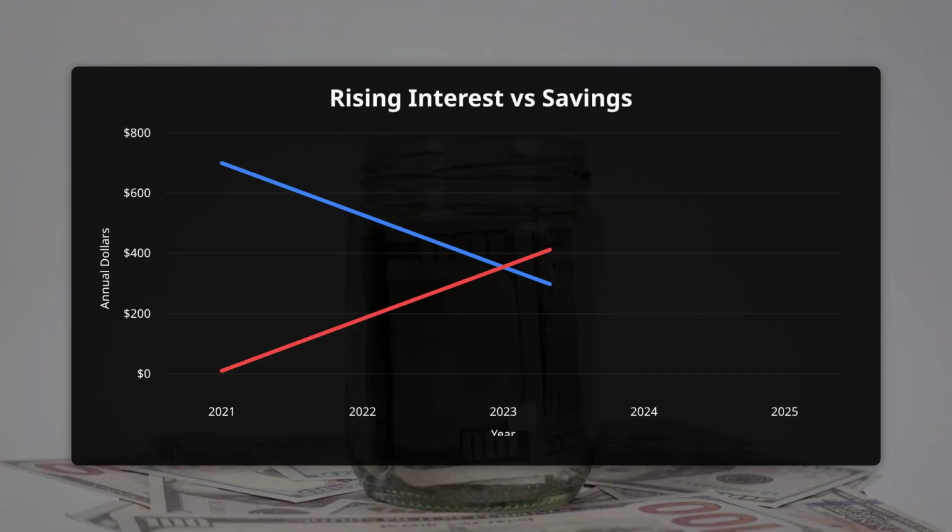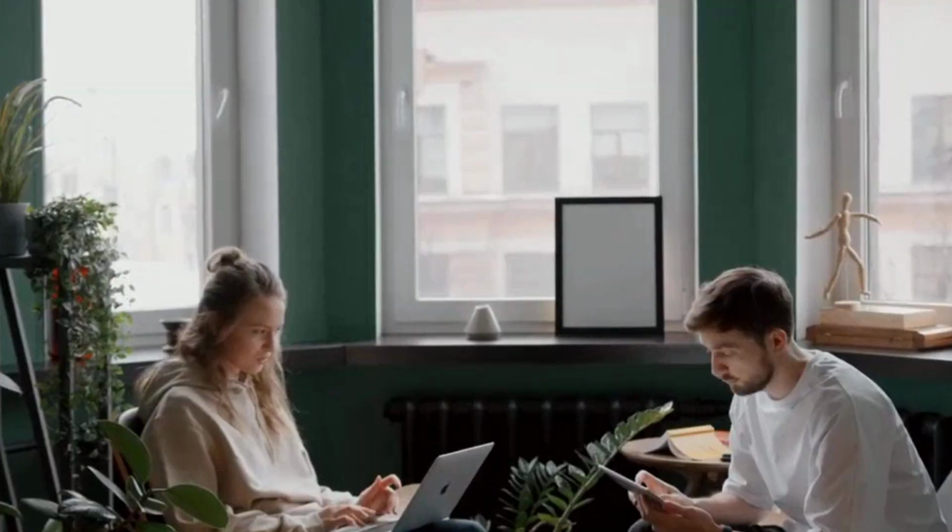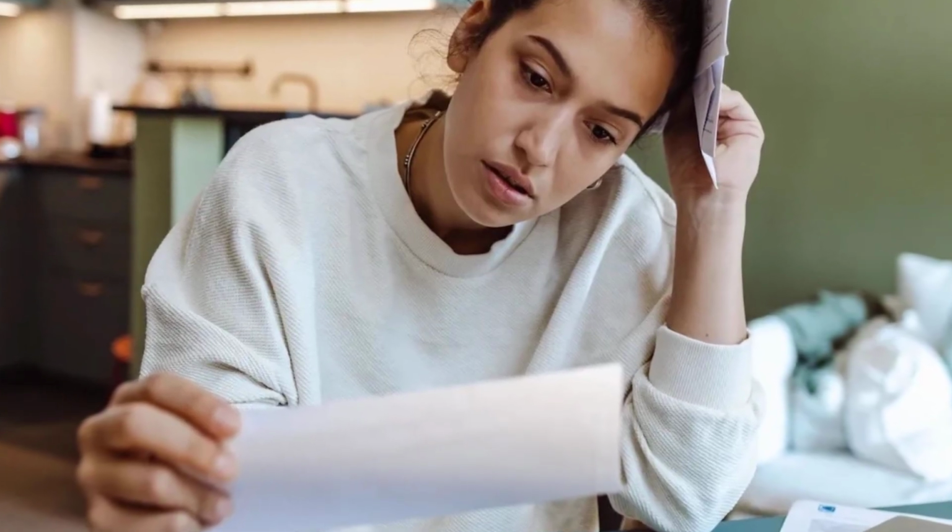Not all the changes are bad news. A freelancer with $10,000 in a high-yield savings account sees annual interest climb from $250 to $650 as rates go up. But for most households, the extra savings income does not come close to covering the higher costs of borrowing.